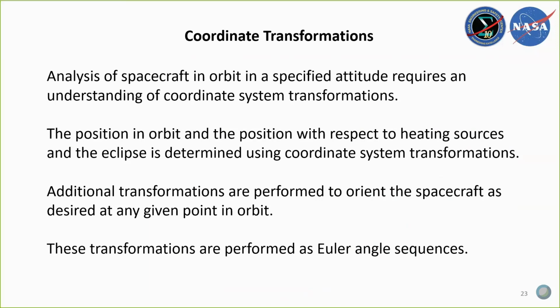Let's talk about coordinate transformations. If you're going to analyze a spacecraft in orbit in a specified attitude, you really need to understand coordinate system transformations. And we'll talk about what the overall strategy is when we get closer to that kind of work. But the position in orbit and the position with respect to heating sources and the eclipse is determined using coordinate system transformations. And then just to show you how prevalent this is, you do additional transformations to orient the spacecraft as desired at any given point in the orbit.